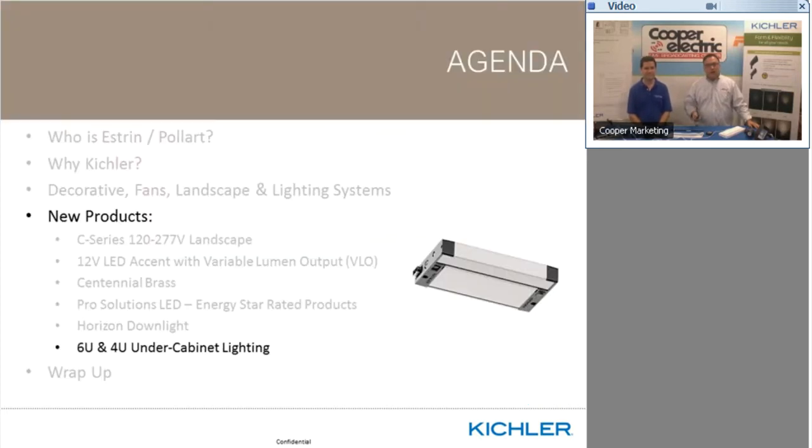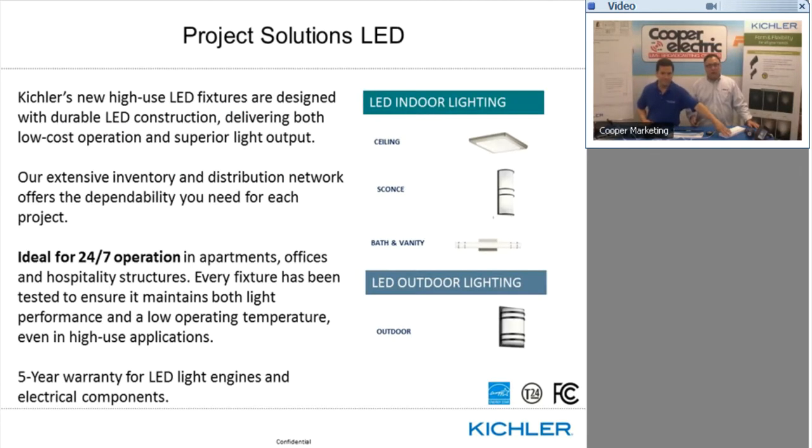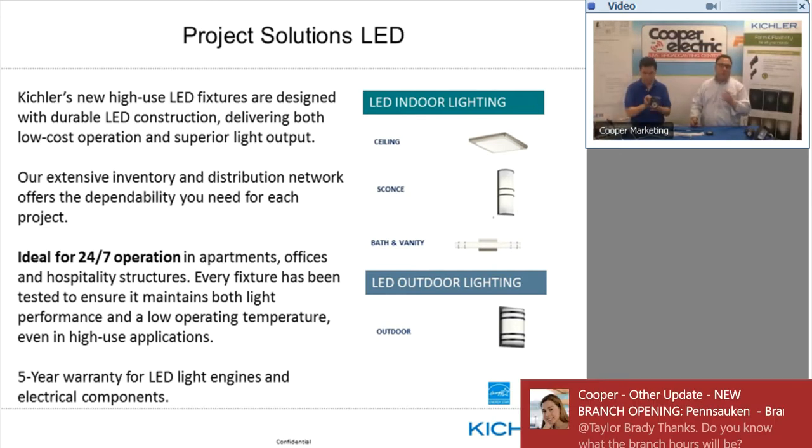We are great with projects. So if you have someone else's product that may be specified on a project, obviously I know you want to hold spec, but we could probably get it to you at less of a cost with probably equivalent or better product. Just ask, and we're going to have it in stock. In stock. Did I say in stock?